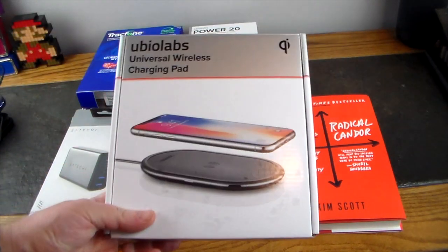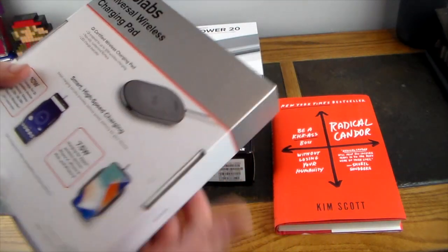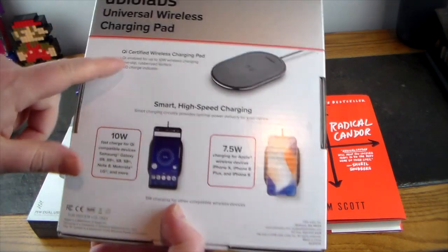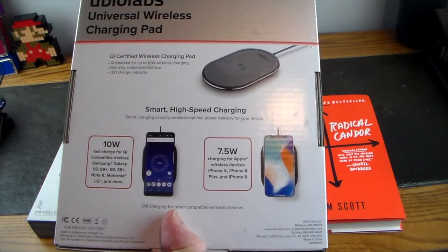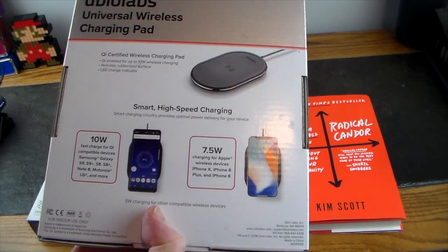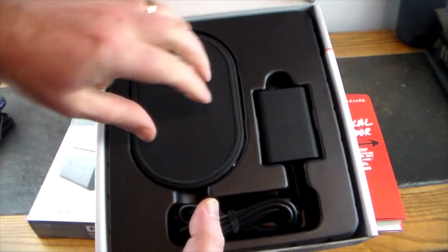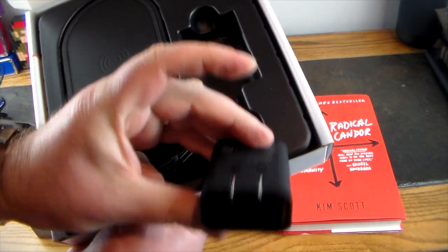And finally, Ubio Labs, the universal wireless charging pad. So this guy here, 10 watt or 7.5 watt for Qi certified wireless charging. So it's Qi enabled for up to 10 watt wireless, non-slip, rubberized surface, LED charge indicator. So pretty quick power charge on this guy as well. If you want to look at it, this is its footprint. It has a little wall jack here, foldable, kind of nice, right?